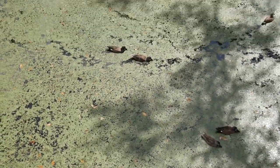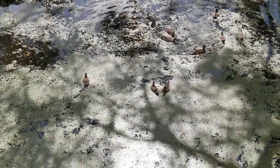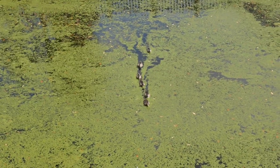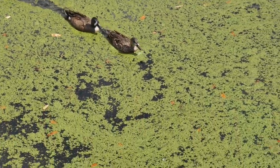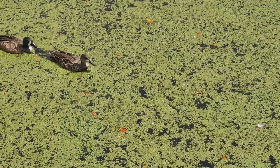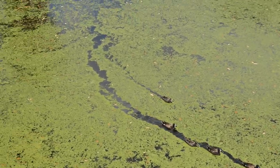Making their little trail on this green thing, but well, now they're not doing it. Now these guys are doing it. They're just making their own trail. Tricking a new path.